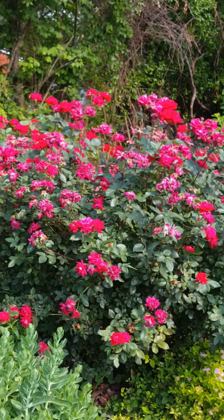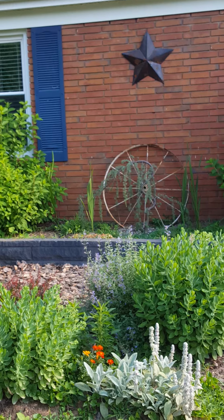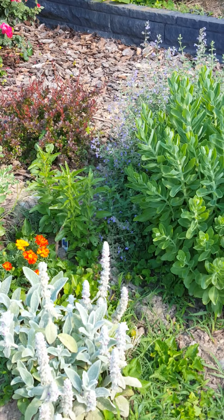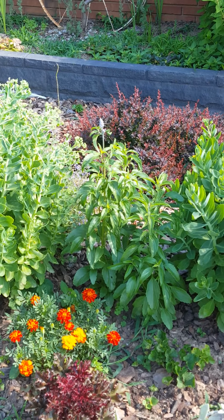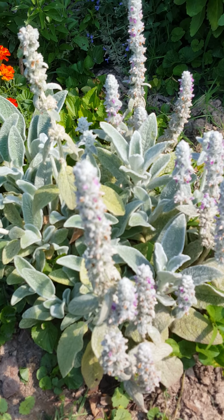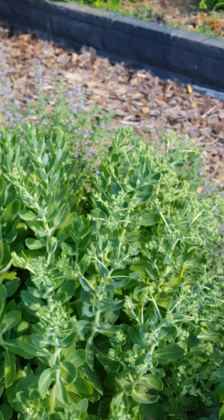So we've been very, very dry here, very hot, in the 90s lately. It's probably been more than 10 days since we had a decent rain, so I've been having to water daily. Lamb's ear, I need to cut the blooms off and clean them up a little bit. Autumn Joy sedum.